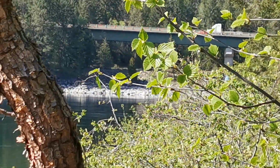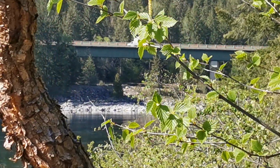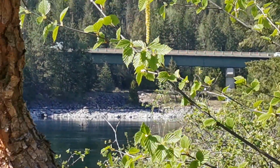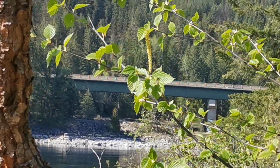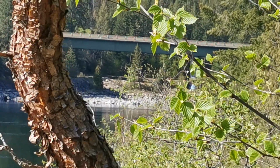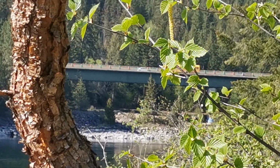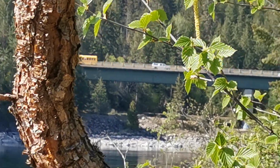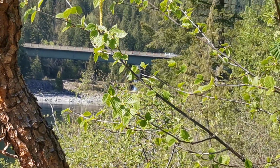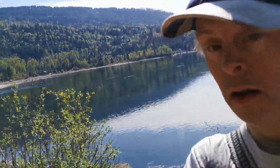There's a bridge through over here. You can see a few trucks as they pass along it. Hope you can see that. Wow. That's zoomed in towards over there. There is a bus making its way over. Hope you enjoy my narration. Okay.